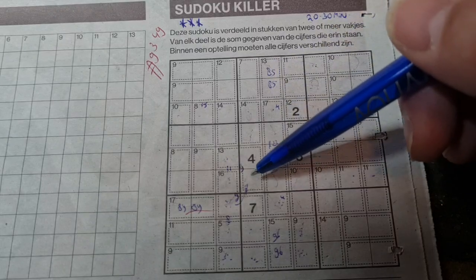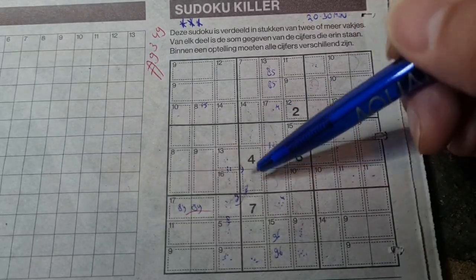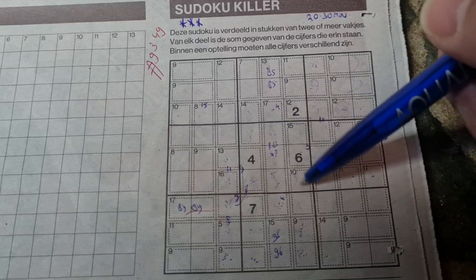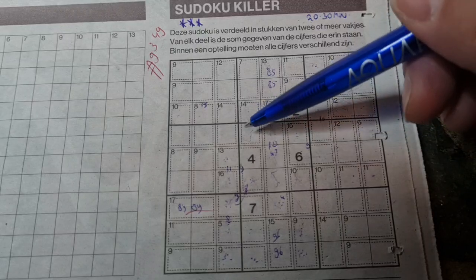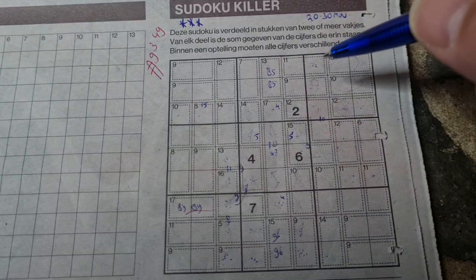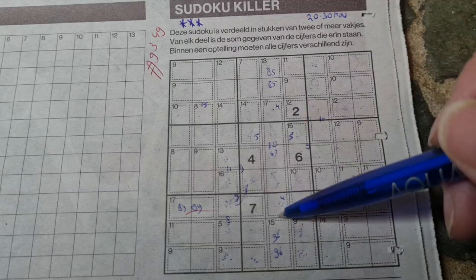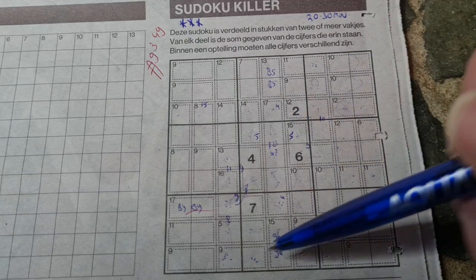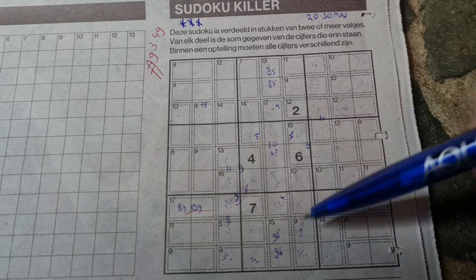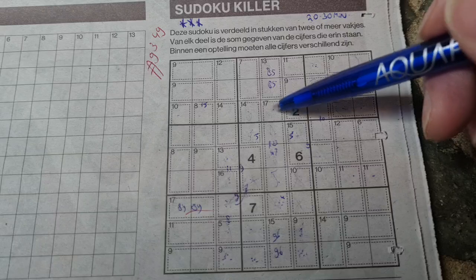Cannot place the 5 here. Well, I cannot place the 5 here because these two boxes together should be a 9. So no 5 here. So the only two places left for the 5 should be here or there. No 5. No 7. Could be 7 here.